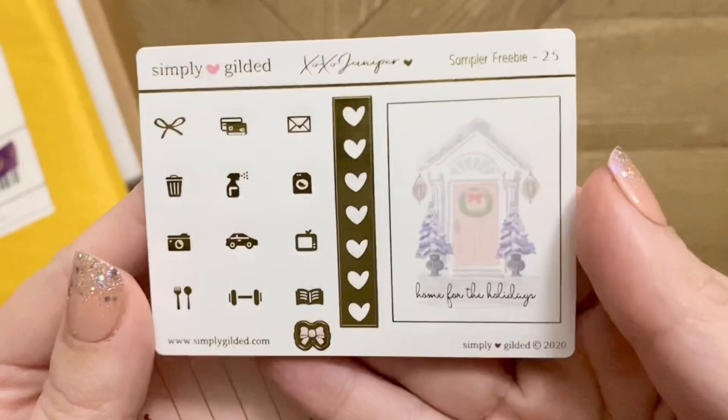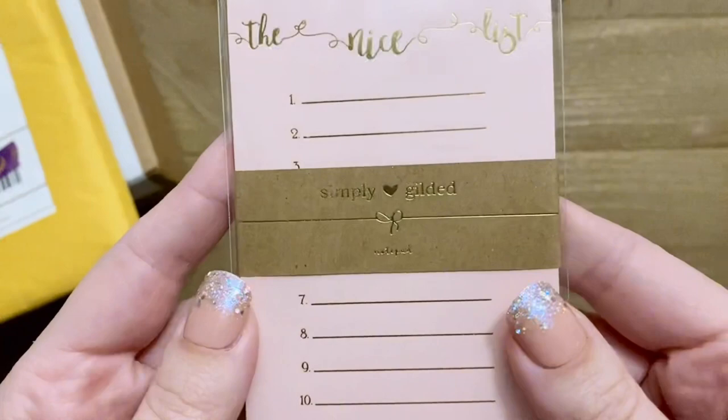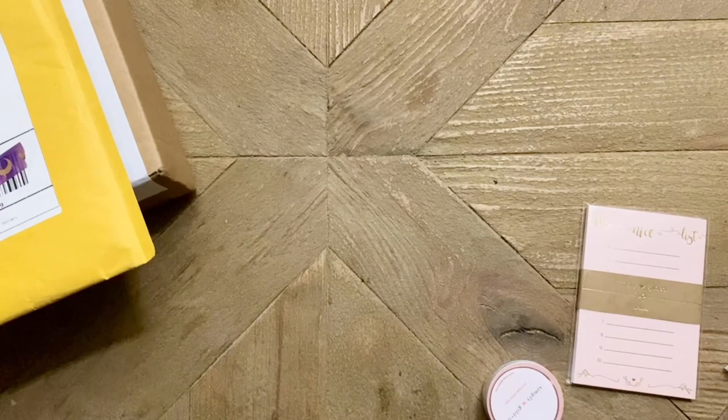They always include these sampler freebies. Ooh, it's so pretty. Oh, fun. The nice list. Cute. Oh, I love that. I love that gold foil. And it's pink. Perfect. All right, we have so much washi in here. I am thrilled to have surprises to share with you all.